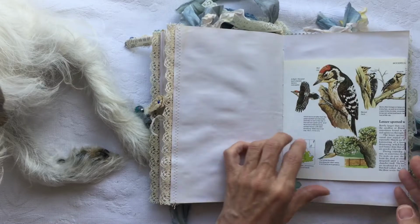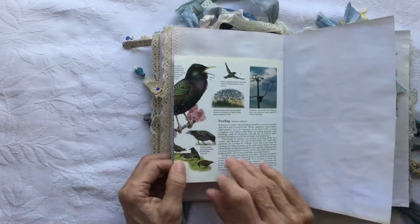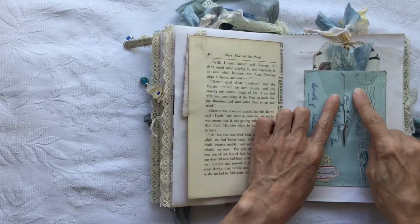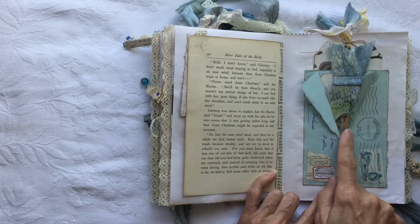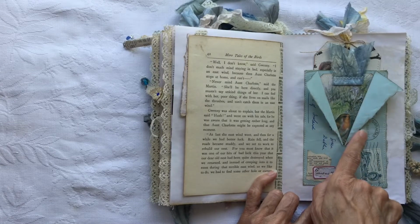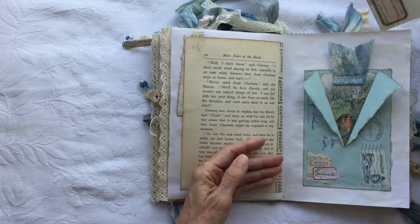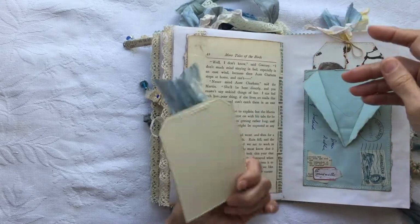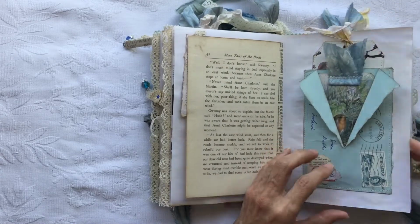Lots of tutorials. I've got Reader's Digest bird page in the middle. Chose it really because of the colours. Some of those snippets. This is my Shabby Soul pocket made from an old envelope. This one is from Gibraltar and it's quite old, but I'm not sure of the actual date on that one. So we've got bird tag in the back and one in the front. The front one is an image from a vintage bird book.